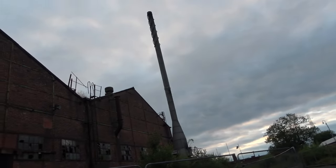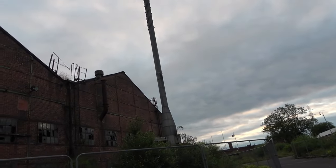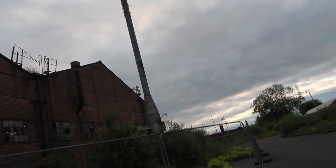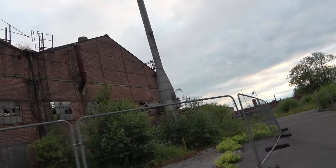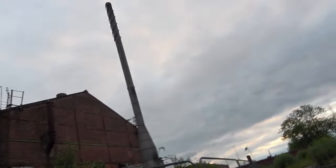I always think that looks like a big drill piece. Well, they were quite newish, weren't they? They're quite newish, yeah. That chimney. So... Not massively old. Well, it's weird though, at the top it says it's got a drill thread. Yeah. They're not massively old.